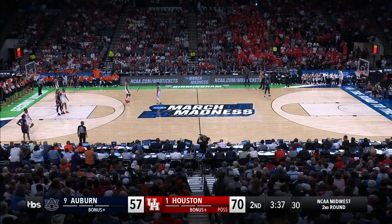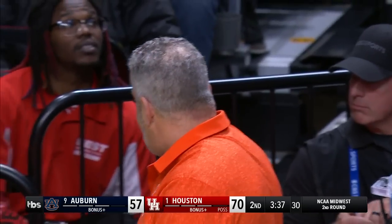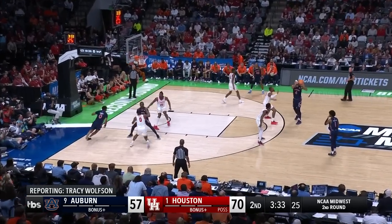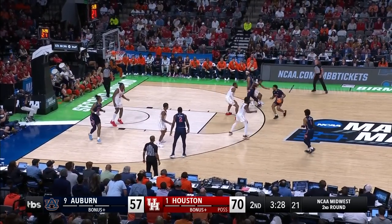And let's go over to Tracy real quick. Jim, listening in to Bruce Pearl, he talked about execution. He said this is not the time to wait for your number to be called. You need to execute. Then he begged Jalen Williams to take a charge. He said make them call the whistle. We need stops and we need to score.